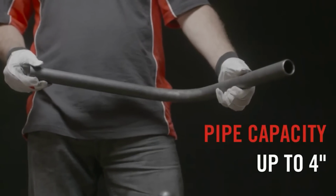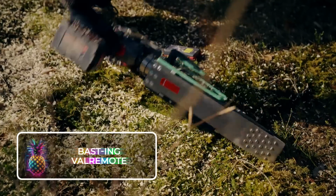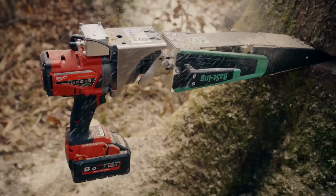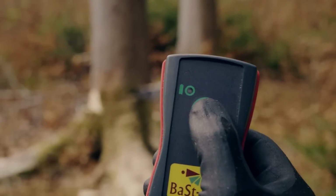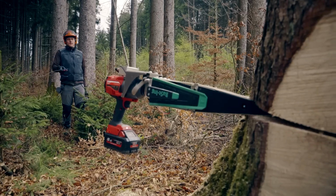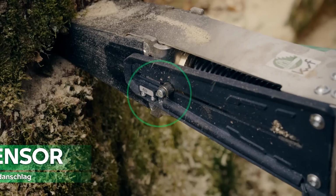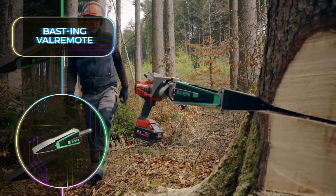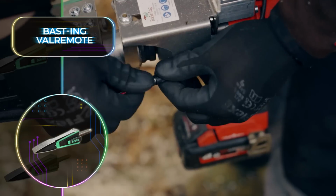Basting Val Remote. The timber industry is expected to grow to a whopping $193 billion by 2028, and this means that we will constantly be seeing new innovations coming forth. To make this job more straightforward, loggers can now rejoice thanks to the Basting Val Remote, since this single amazing tool will go a long way towards making the logging industry safer and less strenuous.